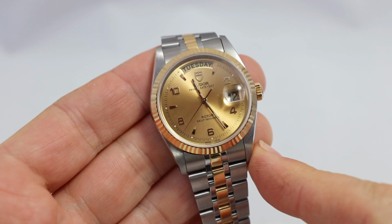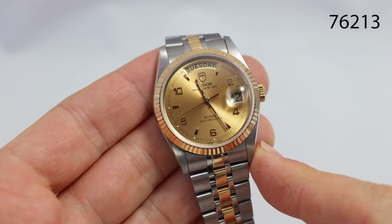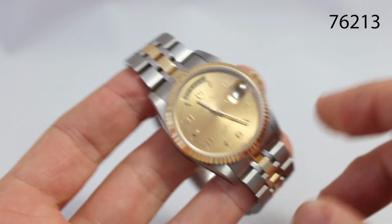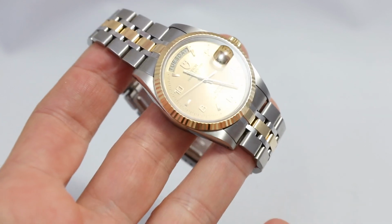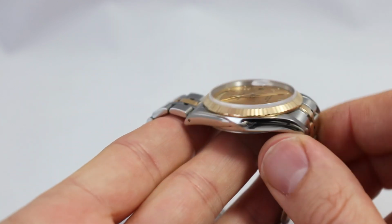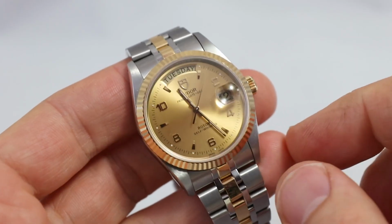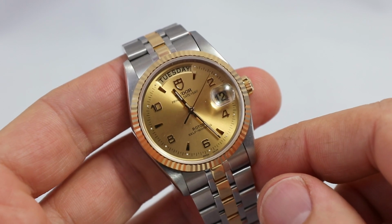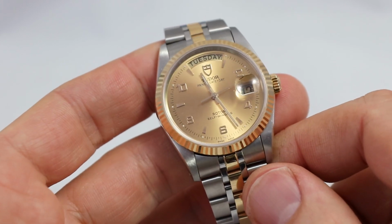Let's check out the Tudor two-tone date. And there we are with our Tudor Prince Date, and this is the reference 76213. The measurements here are 36 millimeters case diameter, length lug to lug is 43.5, height only 10 millimeters, and the lug width is 20. We have a sapphire crystal, and inside is the ETA movement 2834-2 with a power reserve of 38 hours.